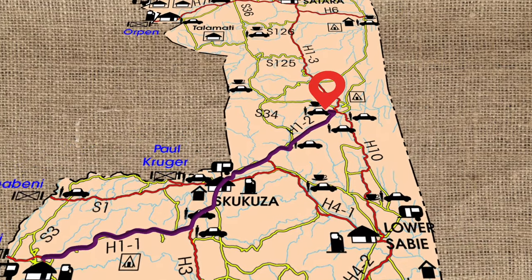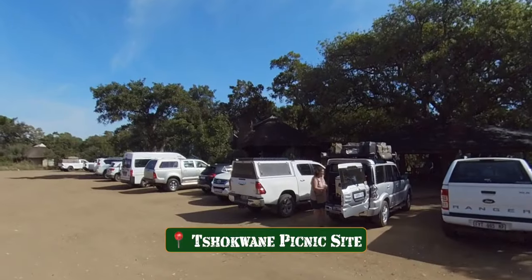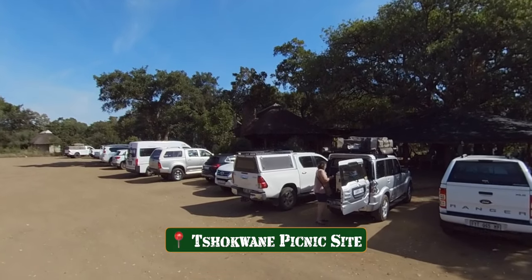Tshokwane is another busy picnic spot. Like Afsaal, they also sell delicious vetkoek. We just added some of our own ham to make it more interesting.